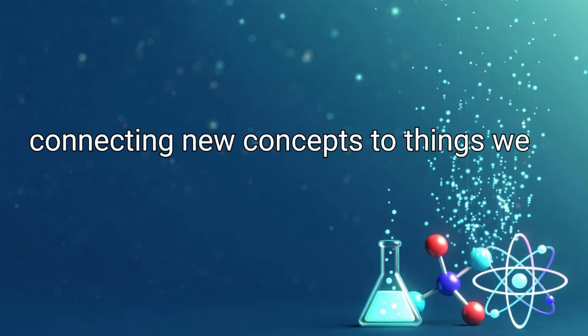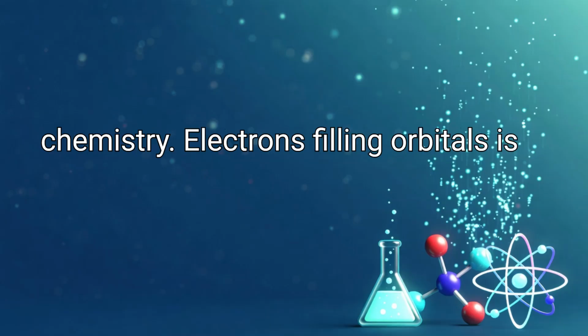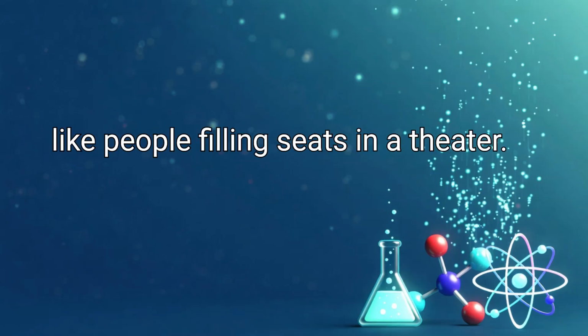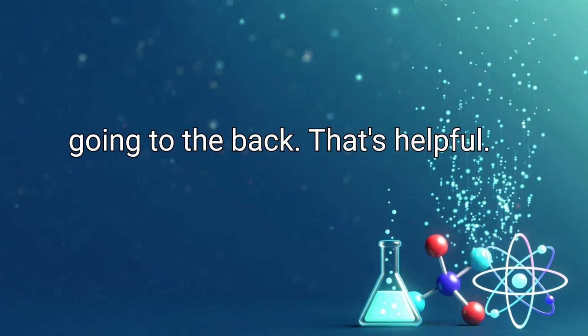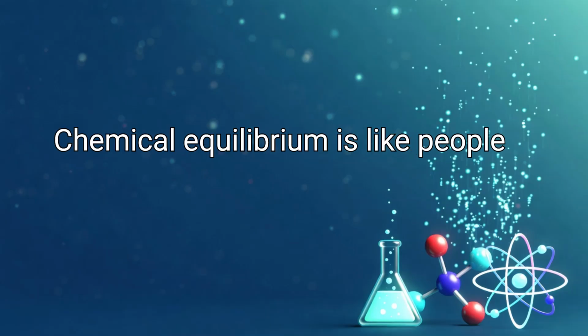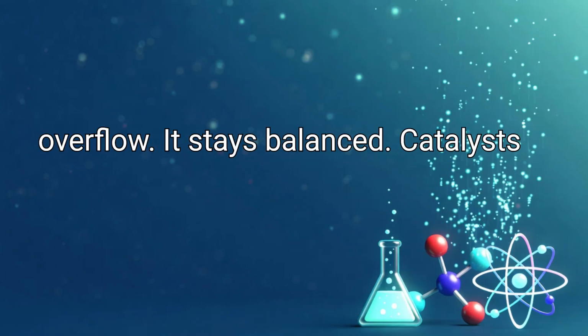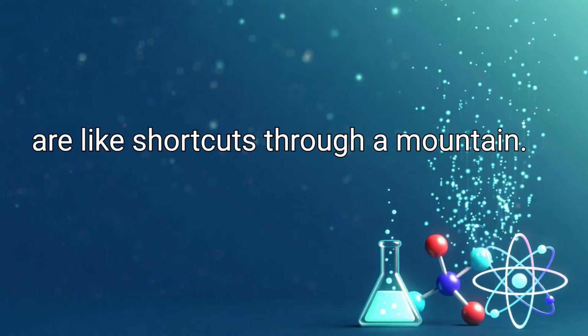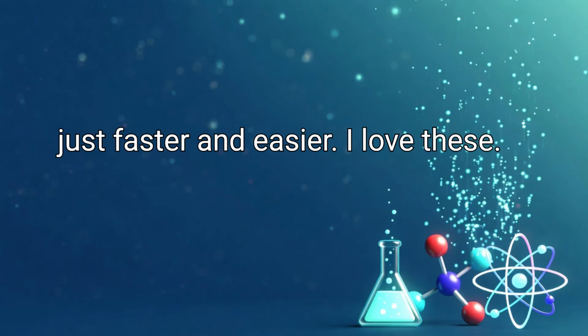What about connecting new concepts to things we already know? Analogies are gold in chemistry. Electrons filling orbitals is like people filling seats in a theater. They fill the front rows first before going to the back. That's helpful. Chemical equilibrium is like people entering and leaving a party at the same rate. The party doesn't empty or overflow. It stays balanced. Catalysts are like shortcuts through a mountain. You still get to the other side, just faster and easier. I love these. Any more?